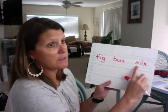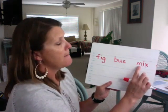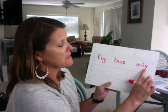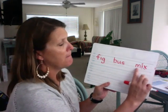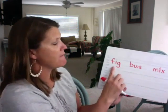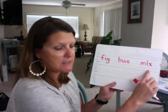Let's start with this one. Sorry. Let's do our tapping sound first, and then we'll read all three words again. M-ix, m-ix, mix, mix. Good. So we have fig, bus, and mix. Okay? So those are real words.